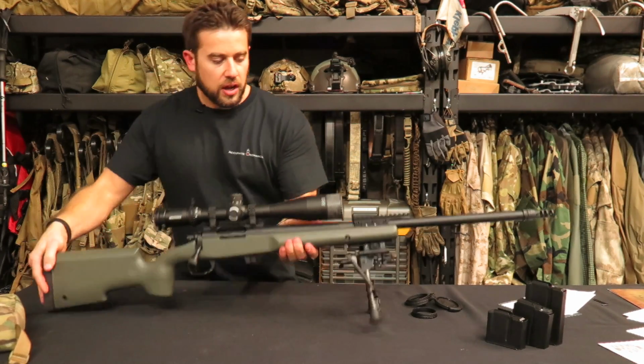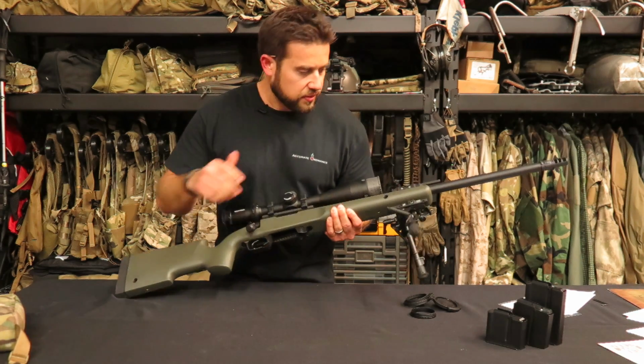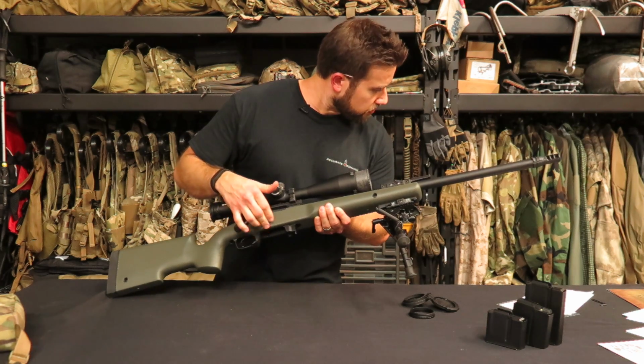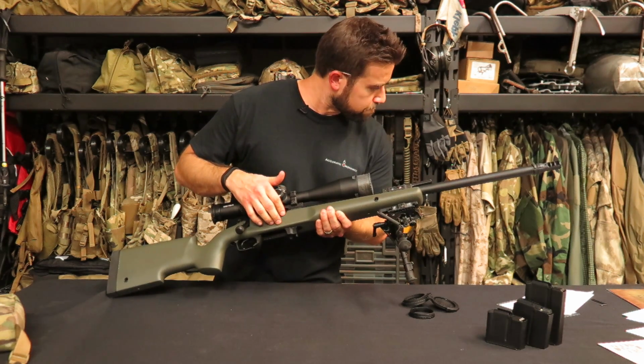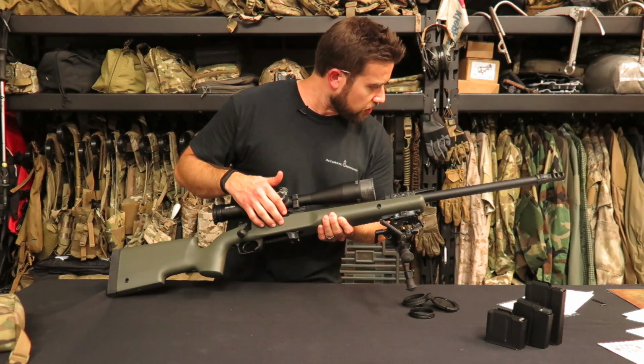And then moving on to the bottom here, this is the Badger. I'm going to write this down. I wrote this down so I didn't forget it. Lots of things on this gun. Sorry, I lost my place.